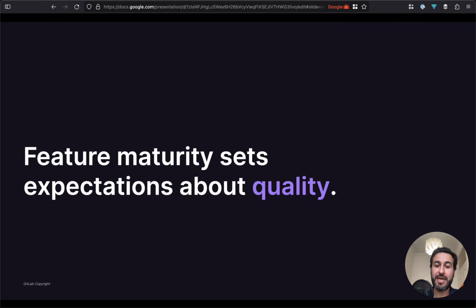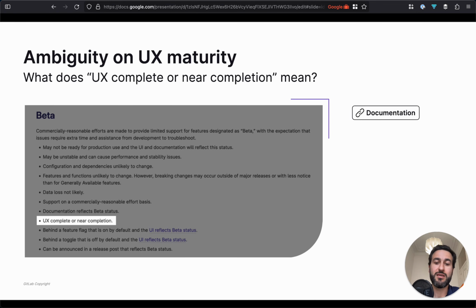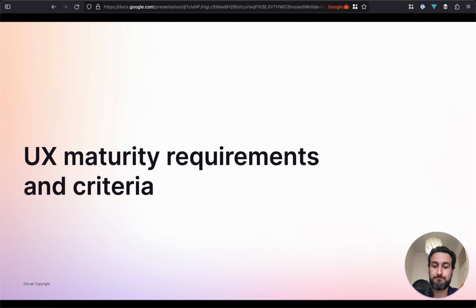And indicating feature maturity as experiment, beta, or GA is a way to set expectations for customers and users about availability, support, and perhaps most importantly, the quality of the features. And on quality, the experiment, beta, GA docs are ambiguous about the UX maturity of features. For example, in beta, as we see here, what does UX complete or near completion mean? And so how might we help teams more clearly know when it's okay to move from an experiment to GA?